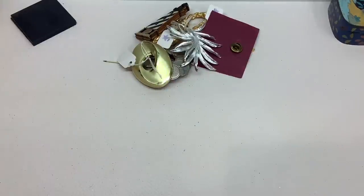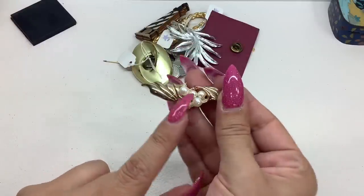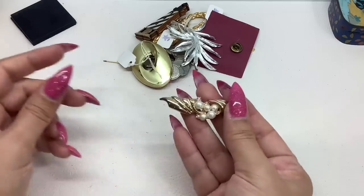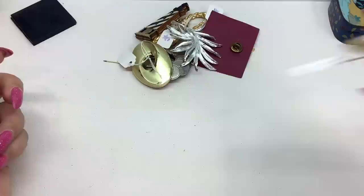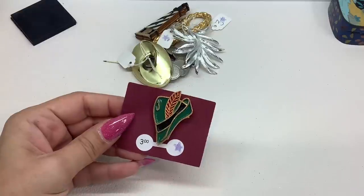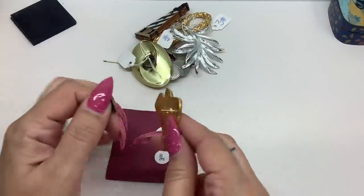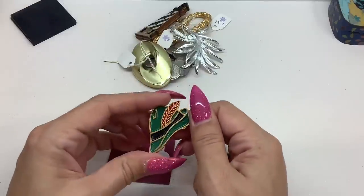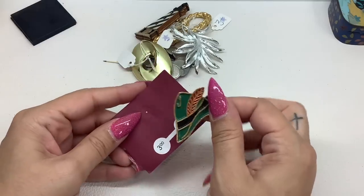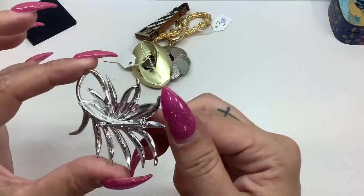And even the pearls are in good condition. I only see a little bit of chipping right there on the inside of this first pearl, but you can't even really see it unless you're inspecting it. So we'll stick with the $3. I'm not sure what that is. This I'm unfamiliar with. Nothing on the back. I don't know this emblem. So I'll do $2 on that brooch.